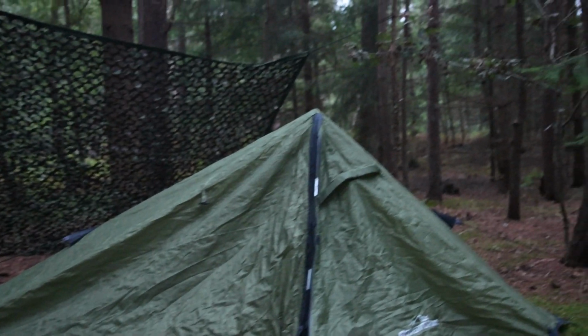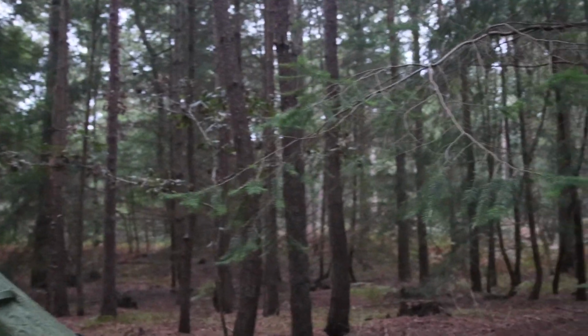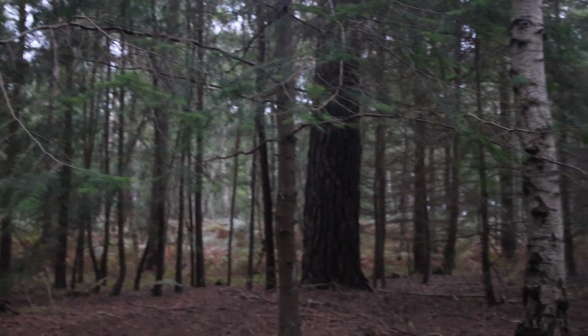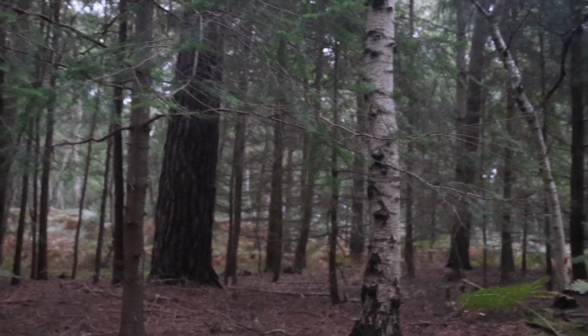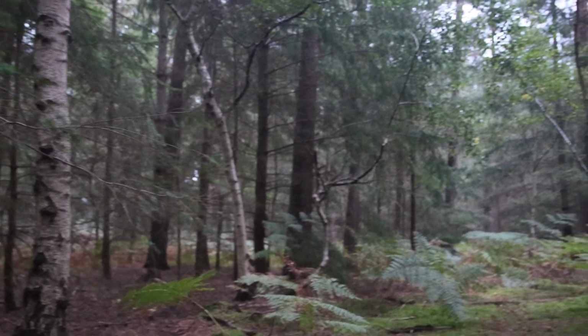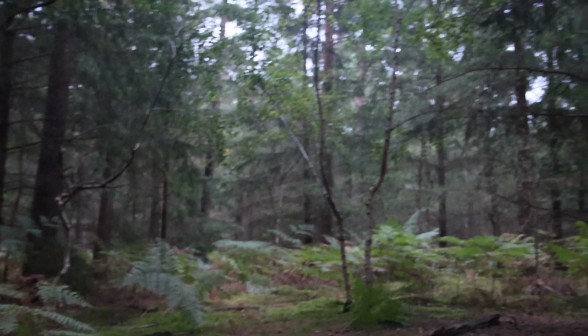The camera's actually making it look a lot lighter than it is. It's pretty dull in here. It's only 6:30, but because it's overcast and I'm under the cover of the trees, it's making it a lot darker than really it should be if it was nice and clear when I was out in the open. But the camera is working to make it look lighter.